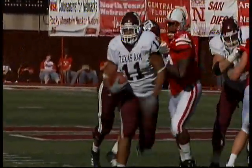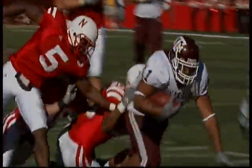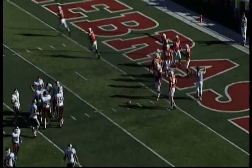They've done such a good job with the zone read, faking it to Javorski and having Stephen keep it. When they do hand it to Javorski Lane, it's a surprise, and Javorski untouched that time. He'll go 31 yards down to just inside the Nebraska 3-yard line where it'll be first and goal.